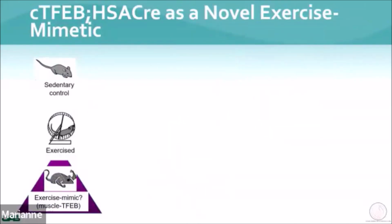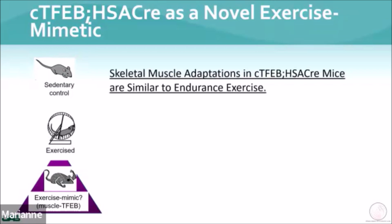And so again, to summarize, a lot of work being done by one of my grad students at UAB. We are starting to characterize things that change in the muscle of these animals that we believe validate our hypothesis that we have essentially created an exercise mimicking state. And so the skeletal muscle adaptations that we see in TFEB expressing skeletal muscle are similar to those that are seen after endurance exercise. The muscle of these mice is not hypertrophic, it's about the same size.